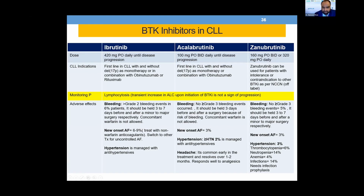With regards to the adverse effects, I think all BTKIs share the same side effects like bleeding, new onset atrial fibrillation, and hypertension. With acalabrutinib, headache was also reported. And with zanubrutinib, there are some other mild toxicities.